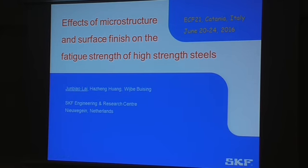The subject I'm going to present is the effect of microstructure and surface roughness, or surface finish, on the fatigue strength of high-strength steels. This is also work with my co-workers, Hanjun Wang and Larsen.